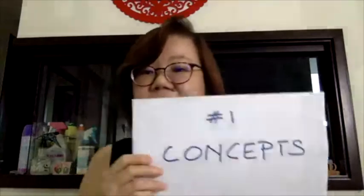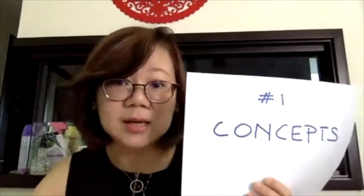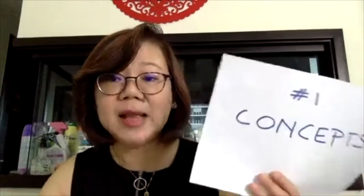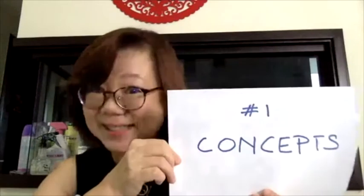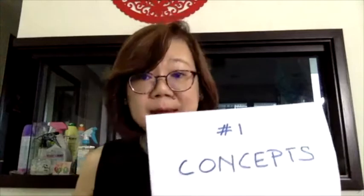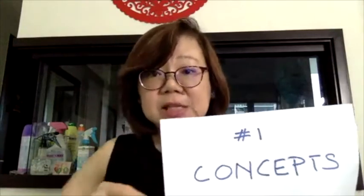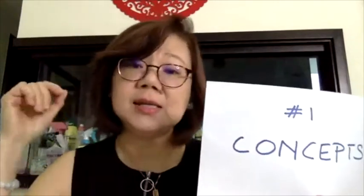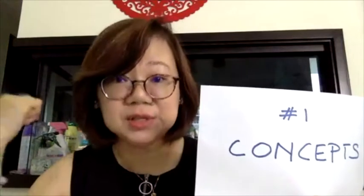Point number 1, we're looking at concepts. What are the concepts presented in the music theory book? How are the concepts presented? You're also looking from the piano teacher's perspective: are these concepts presented in a logical, pedagogically sound way? Are they easy to understand from the perspective of the student? Is it teacher-oriented or student-oriented?